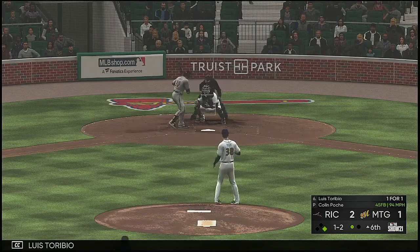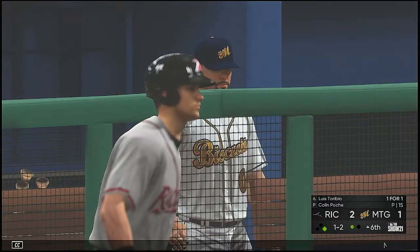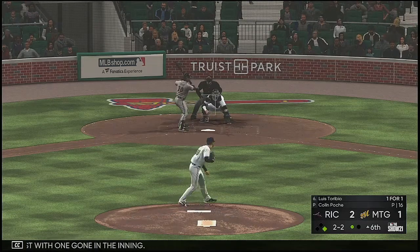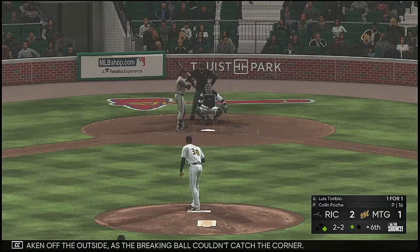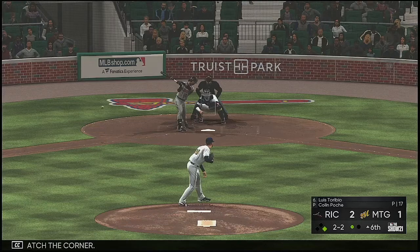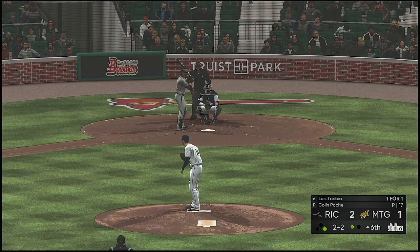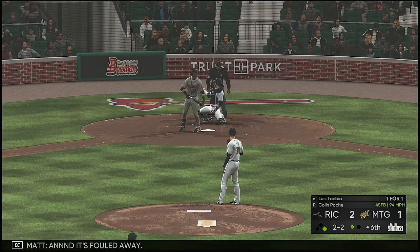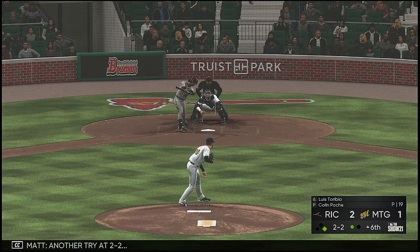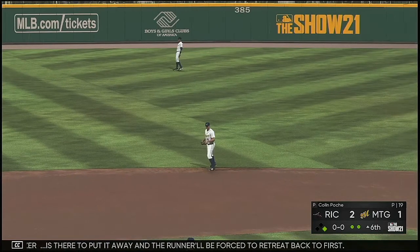Stepping in now, Luis Toribio. In there, 1-2 now. Bishop, the runner at first, with one gone in the inning. Taken off the outside as the breaking ball couldn't catch the corner. Early swing there as he pulls it foul to the right side. And it's fouled away. Another try at 2-2. Skied in the air to straightaway left. Hoerner is there to put it away, and the runner will be forced to retreat back to first.